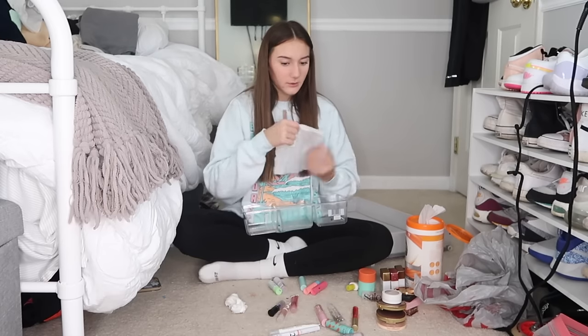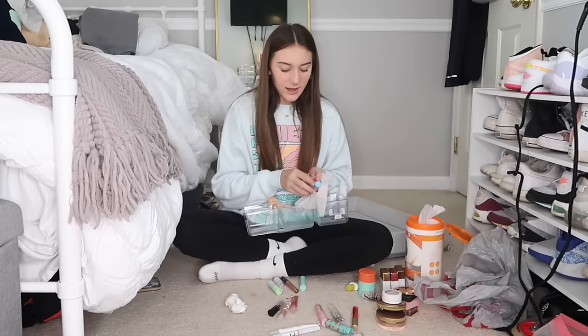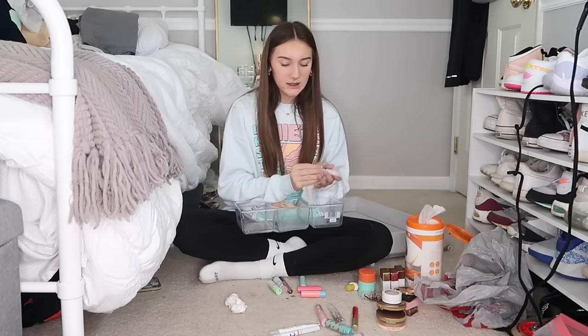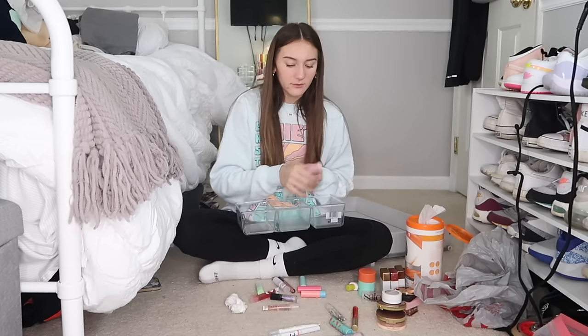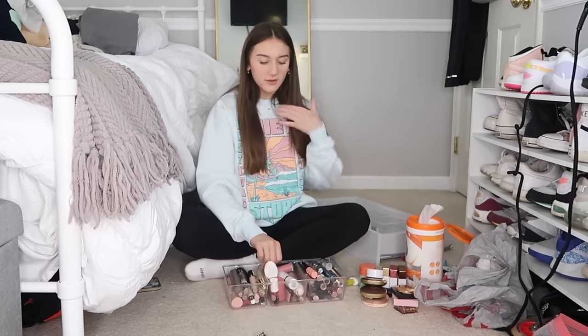I'm also probably going to change how I have everything organized. I'm gonna have my main stuff on the top, the stuff that I use, and then the back's gonna be not the main stuff that I use. I feel like I'm always trying to dig through everything to find the stuff that I always use. This is gonna be the most stuff that I have.